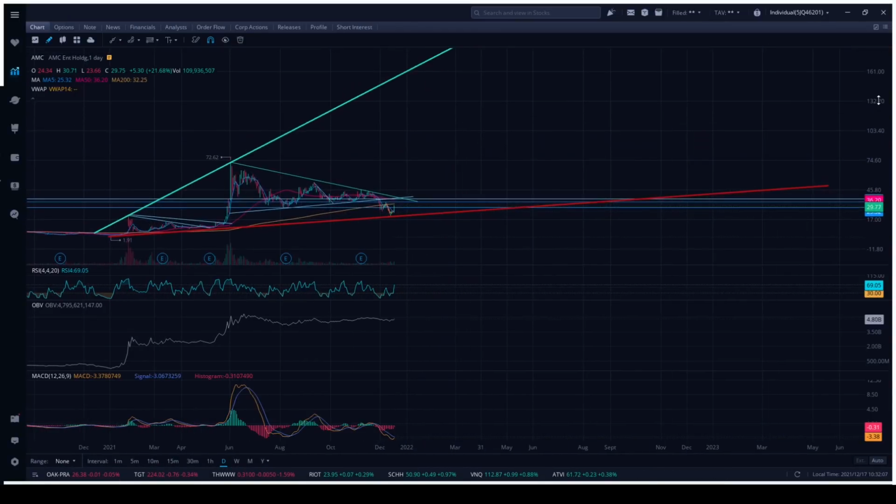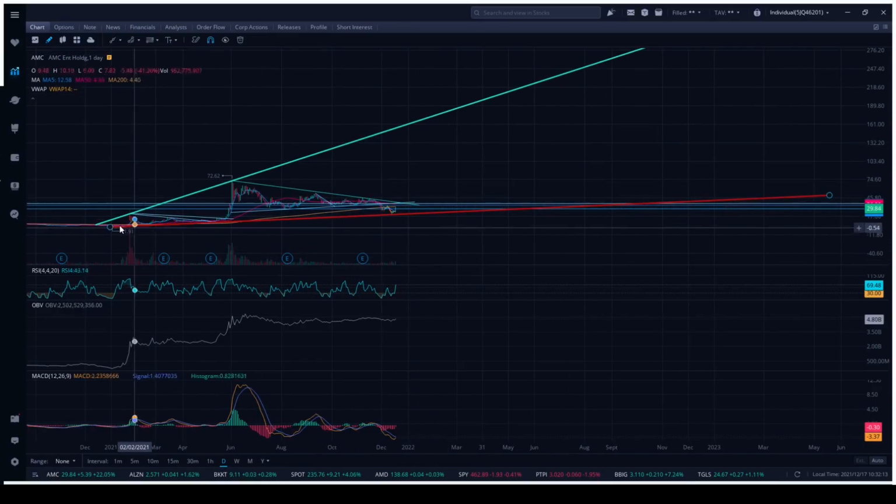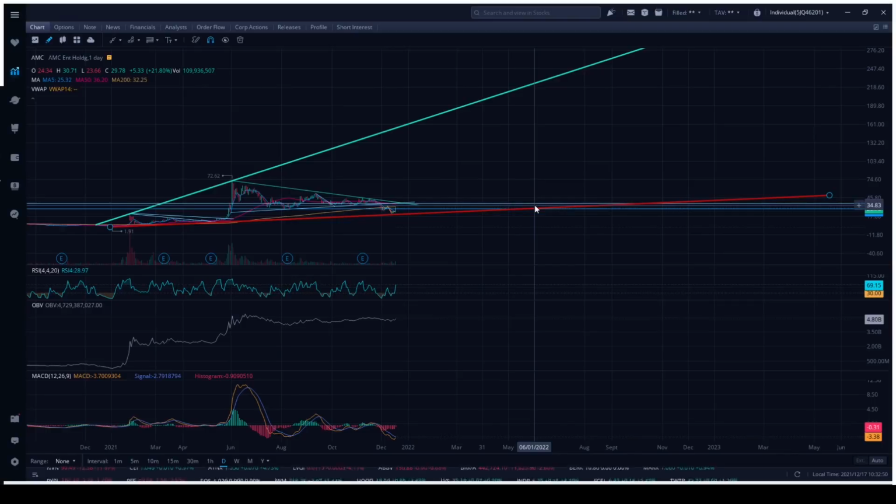If AMC is truly following this trend and we are actually looking at this extended megaphone, then anywhere from now to the next 6 months, between now and we'll say May or June, we could be seeing anywhere from $160 to $220. Now, obviously, this isn't financial advice. I'm just drawing charts here. This can't predict the future. This can't tell you what's going to happen. This cannot guarantee anything. And that's not what any of this is.